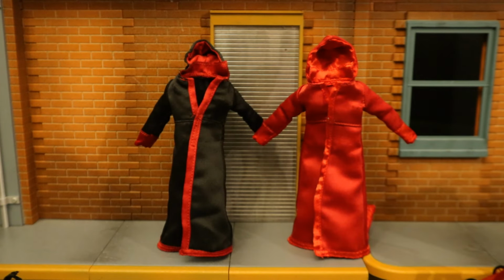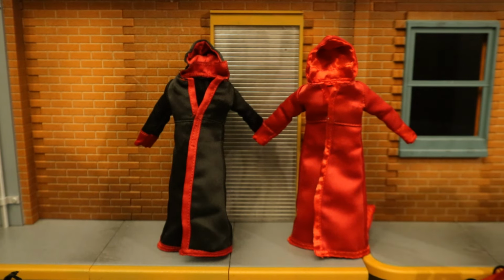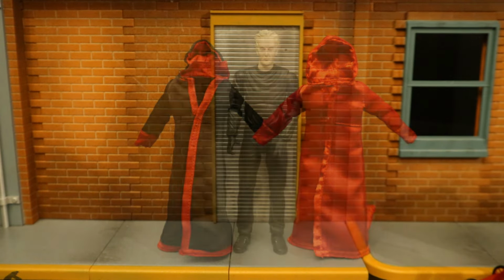Here are the 2 different versions of the robe next to each other. This is what I remember Jigsaw wearing, and I feel like this is what Amanda wore when she became his sort of assistant. Here's Jigsaw here, without the robe on, and then here, with the robe attached.